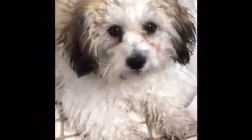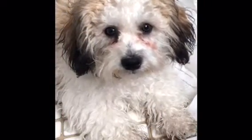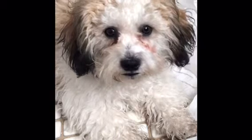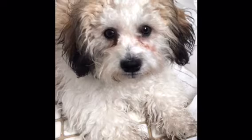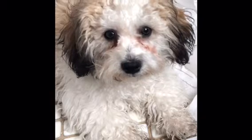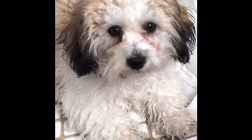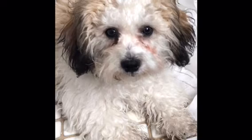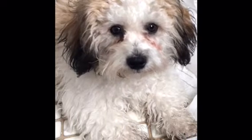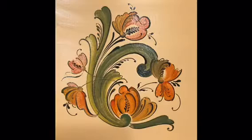You know, I like to watch Patti paint. She uses paintbrushes and paint and then she puts it onto different objects made from wood. It's really cool. But she doesn't let me get too close to the paint because I am still a puppy and I like to chew and eat things. Here are some of the things that she has painted.